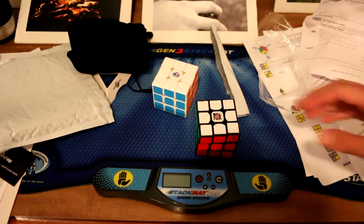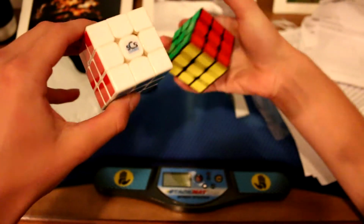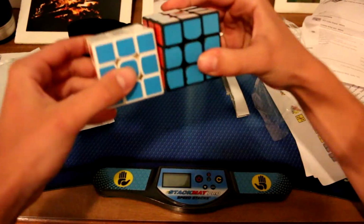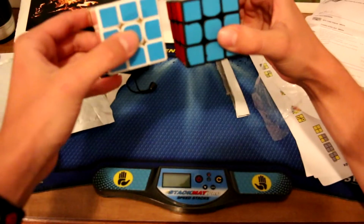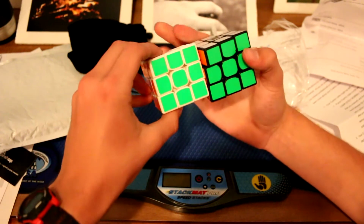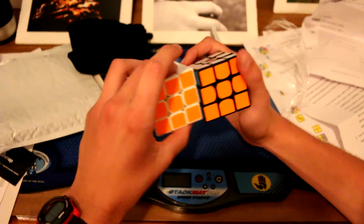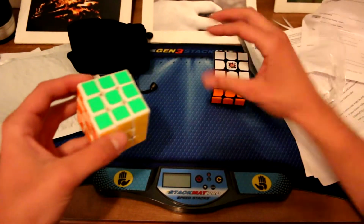Now, so white. This white looks a little cooler. I'm not sure though. I should turn this around. Blue, definitely darker blue here, which is okay. I mean, kind of how that works. Red, this is definitely lighter. Yellow looks darker. Orange about the same. So that's okay. But let's do first turns.